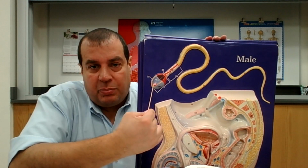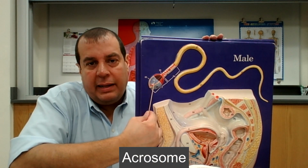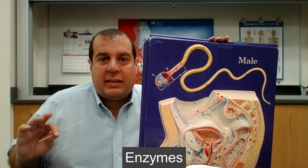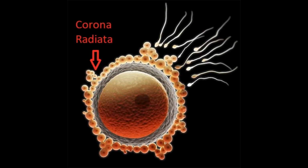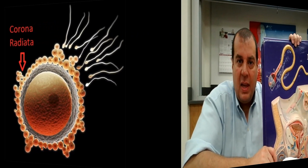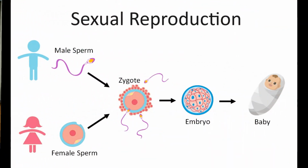This part up here is called the acrosome, and the acrosome has enzymes within it that help dissolve the corona radiata around the egg of the female and allow the nucleus into the egg, or the mature ovum. Then the nucleus will dissolve and the chromosomes will come out, and the chromosomes of each of the nuclei will exchange information, giving the child 50-50, mom and dad.